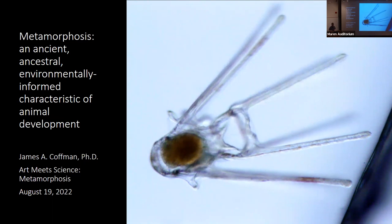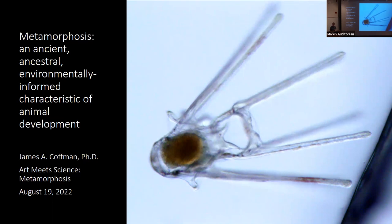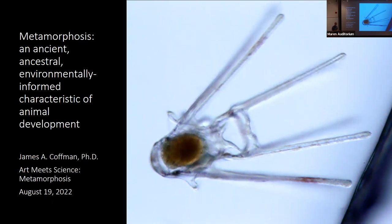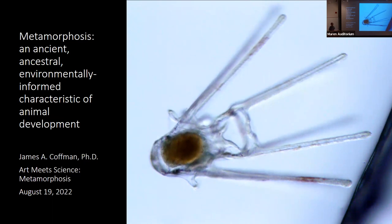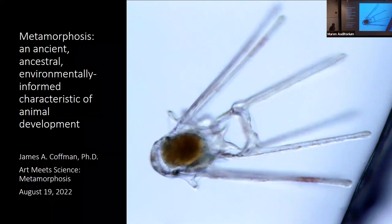but yes, it's a movie I took, I don't know, over 10 years ago. Does anyone know what that is? Well, that's close. It's not quite a sea urchin. That's right. So that's a baby sand dollar. Let's see. Here we go.